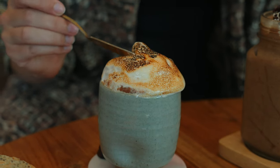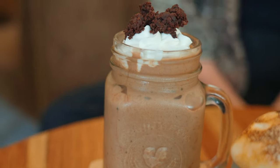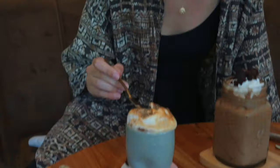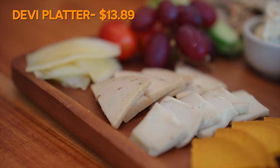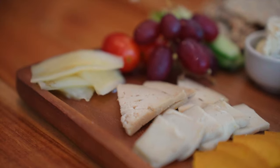On top they have marshmallow fluff. That's insane, oh my gosh. And the one to their right is their famous Nutella shake, and I think that looks like brownie on top. Flavors in this are just ridiculous.